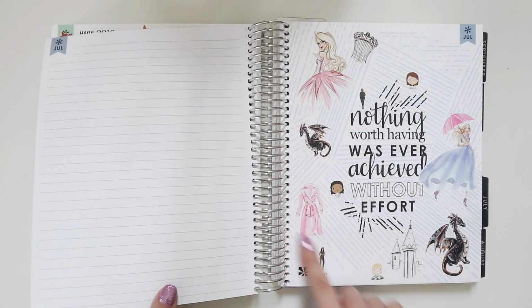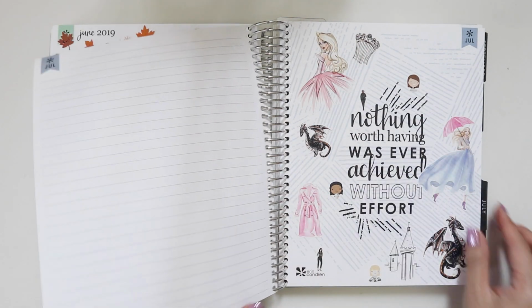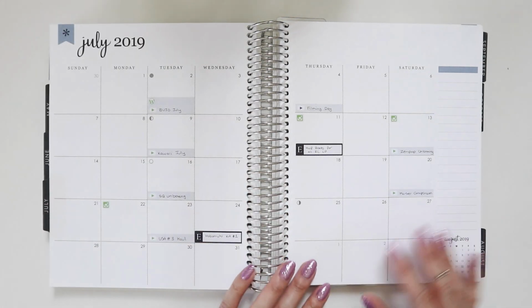Okay, you can see I store a lot of the extra big stickers that come from Glam Planner that don't fit in the kit. I just put them down here. I don't like wasting stickers.